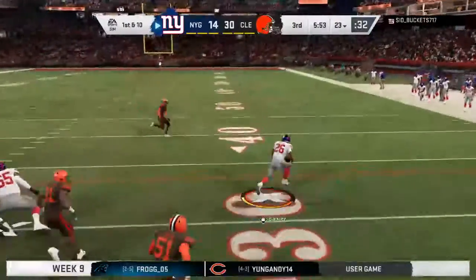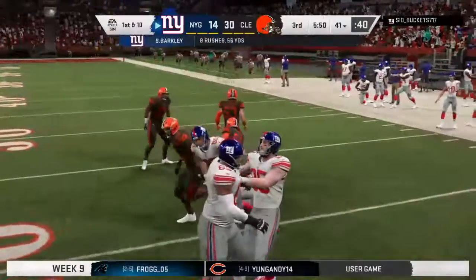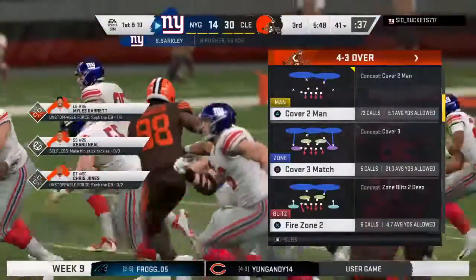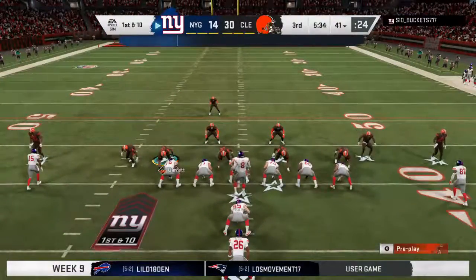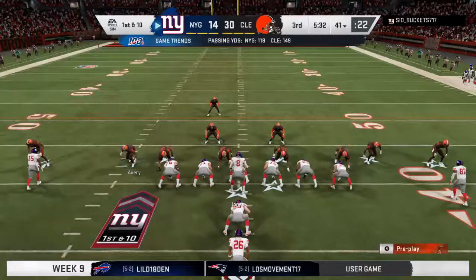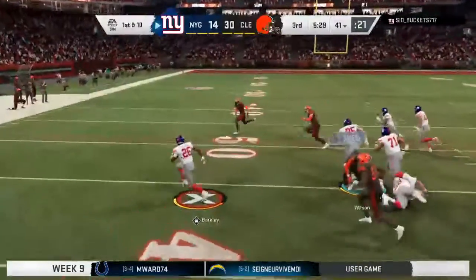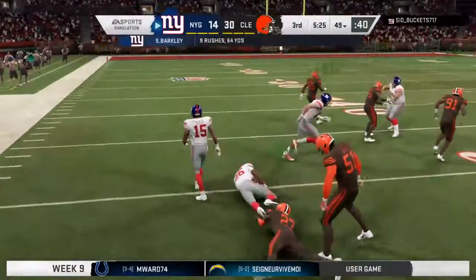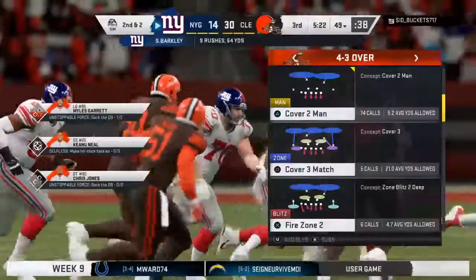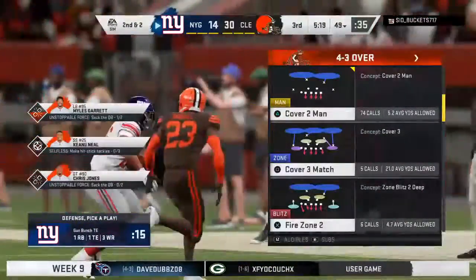Pretty big deficit, though. We'll see what adjustments were made in that locker room. And I never want to make something more important than it actually is, right? I don't want to create more hype than what is there. This is, I'm doing it, though. This is a really important drive. And we often talk about teams scripting plays to start a game. A lot of them script to start the second half, too. And they're scripting something that they expect to get them into the end zone and back into this game. We'll see if that script is a good one for them.